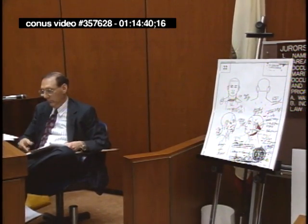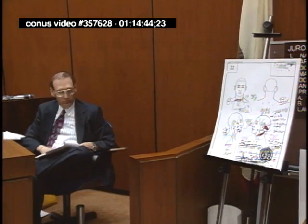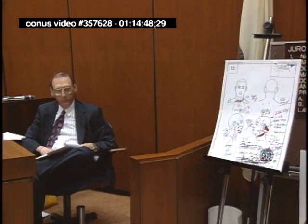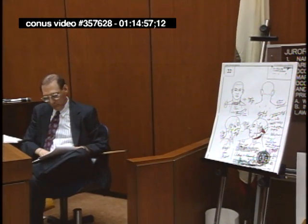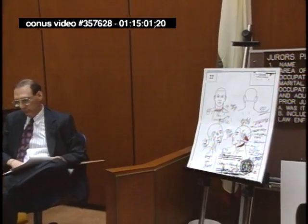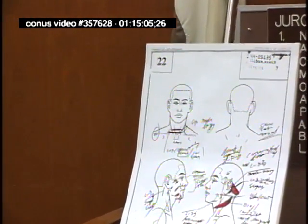Dr. Goldman, People's 27 for identification is a diagram that you prepared in the course of the autopsy you performed upon Ronald Goldman's body. Is that correct? Yes, it is. And during the course of that autopsy, did you observe what appeared to be 2 parallel incised wounds on the front of Mr. Goldman's neck? Yes, I did. Would you describe those in more detail for us, sir, and make reference to the diagram People's 27 for identification as you do so?